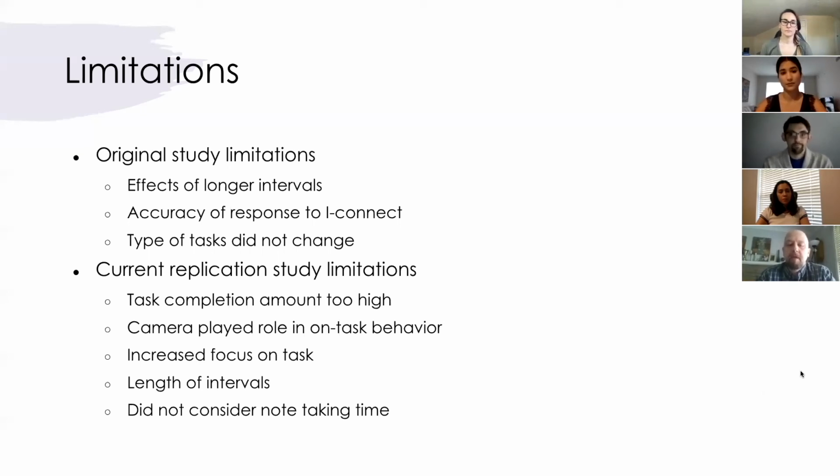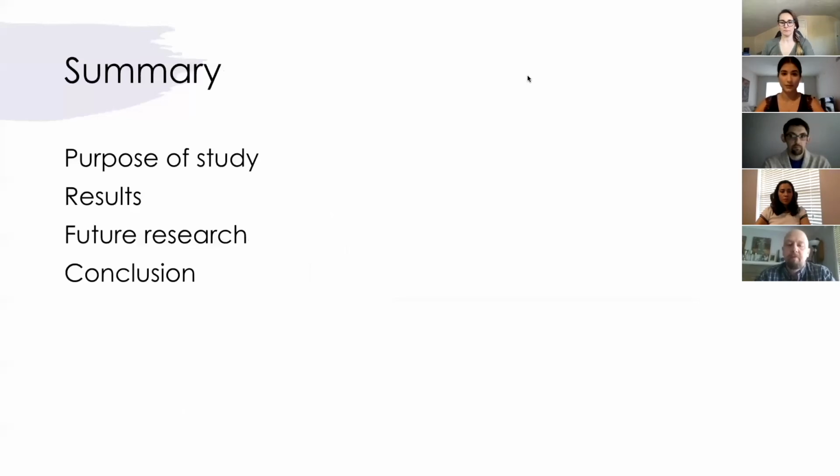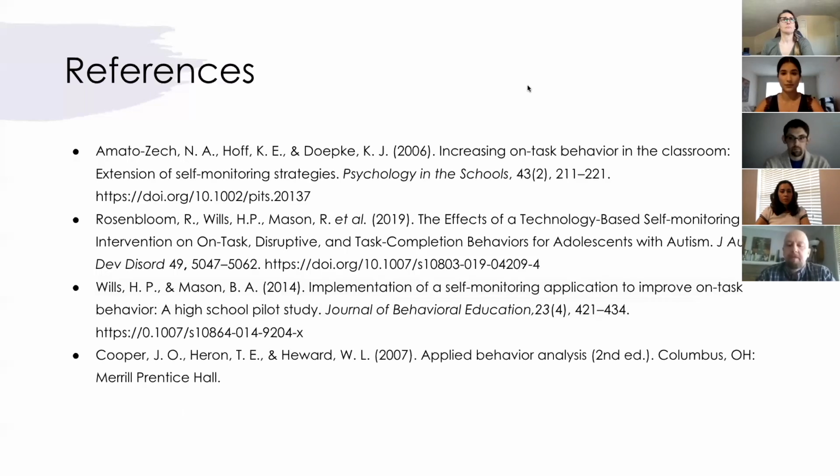Generalization in terms of setting was also not taken into consideration for this study. Multiple settings intervention with the iConnect would help to provide individuals with ASD to improve self-monitoring skills in any environment. Multiple tasking would also provide generalization for the intervention process of iConnect as well. In addition to addressing the limitations of this study, continued research on the iConnect intervention with adolescents with ASD would provide a way of evaluating the mechanisms of behavior change of self-monitoring, which would be beneficial for the field of ABA.